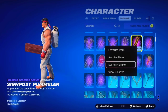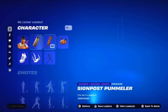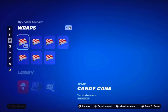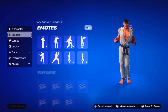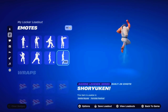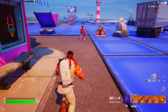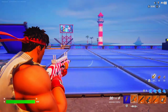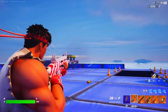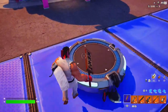Oh, okay, let me try swinging. The glider is going to be the same because it's part of the set. The wrap, I'm using the candy cane because I think it matches his white and red. Here's his built-in emote, Shoryuken. Shoryuken. Yeah, I actually like his built-in emote better personally. But RYU, I think the wrap somewhat works. It's not entirely there because his clothes are white, but it's a different kind of white, and plus it's cloth.